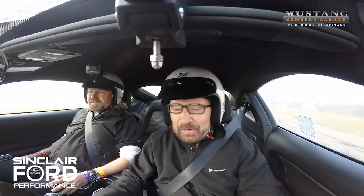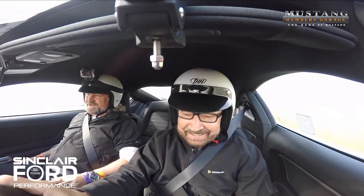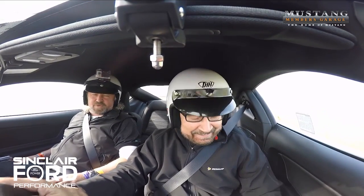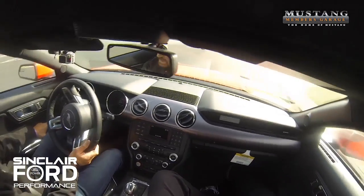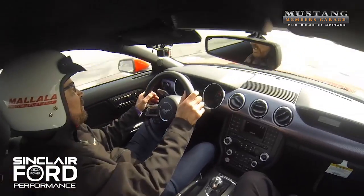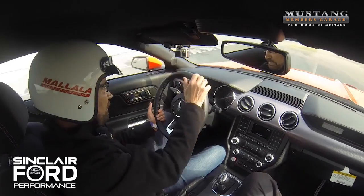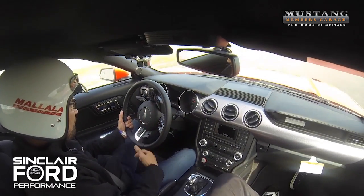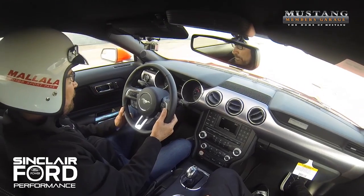Whoa! Oh, that's a slippery corner. That's got lots on it, and the white stuff is particularly slippery. Oh dear. The older cars, as much as I love them, they're nothing like as good as these new ones. I've driven a 2013, 2014 Mustang. This is such a big step forward.